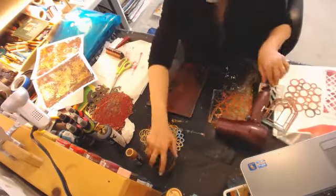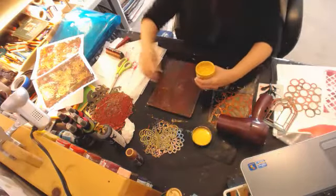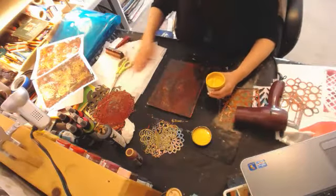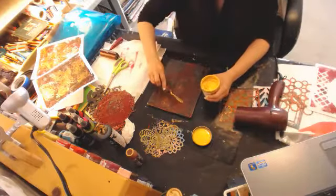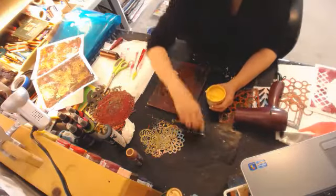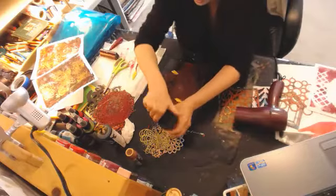And now I'm going to put a mixture of gold and black. All right. Palette knife. Ooh, I'm not seeing my palette knife anywhere. There it is. Okay. So I'm going to put a little bit of gold. And a little bit of black.